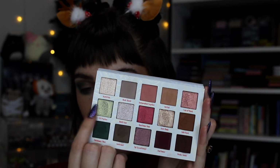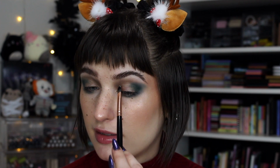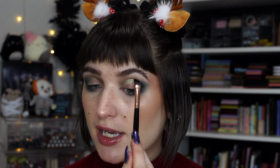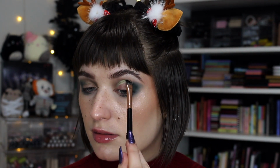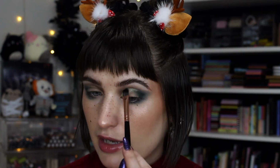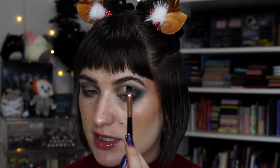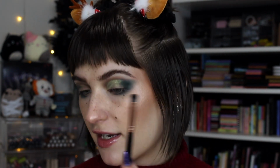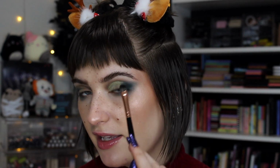All right, so I'm gonna take e.l.f. Practice, and I want this to be the majority of my lid. I want this bright green moment to really shine through. Oh, it's such a pretty green. I don't associate all greens with Christmas, but these two particular shades I think are so lovely. I kind of just followed my cut crease and I did the majority of my lid, leaving this little gap at the bottom so I can add something darker.